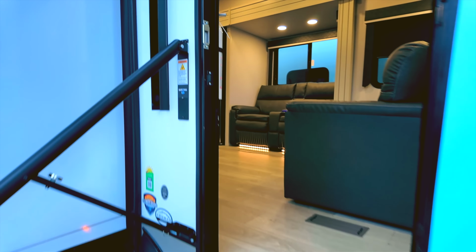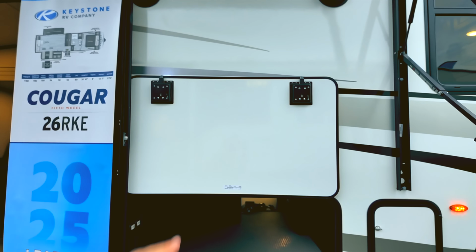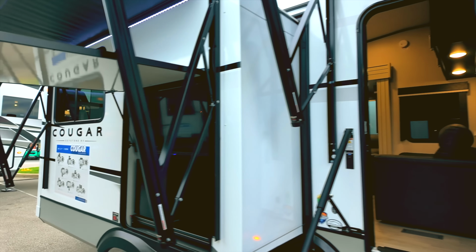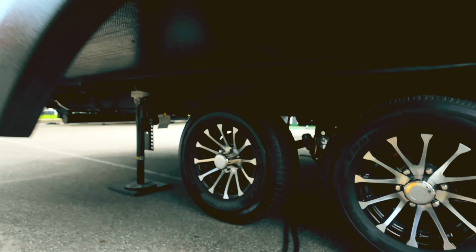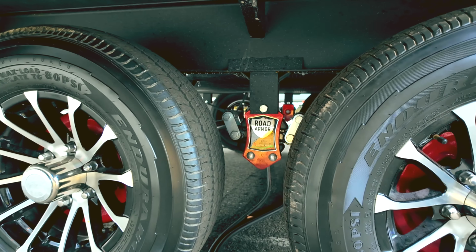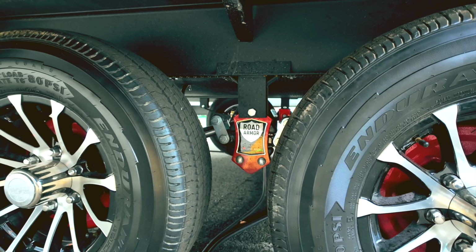Let's wrap up the outside real quick. So slam latch baggage doors, and you have magnet latches to hold these open. Going along this way, you have Goodyear Endurance tires, and it does have an anti-lock braking system on here. That's why there are red drum brakes. You also have the Road Armor suspension on here, so an upgraded suspension system.